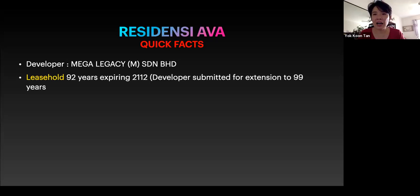Francis, can you help me also? Within Kepong and Selayang, how many are leasehold and freehold? Is that a lot? Mostly leasehold or mostly freehold?